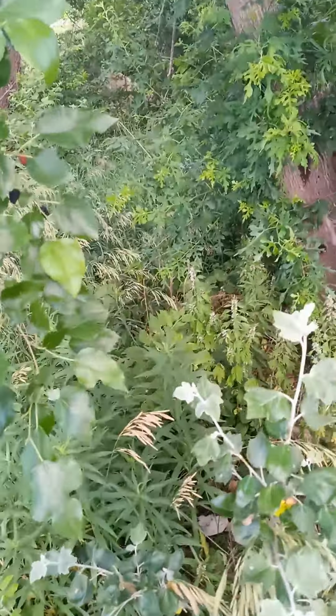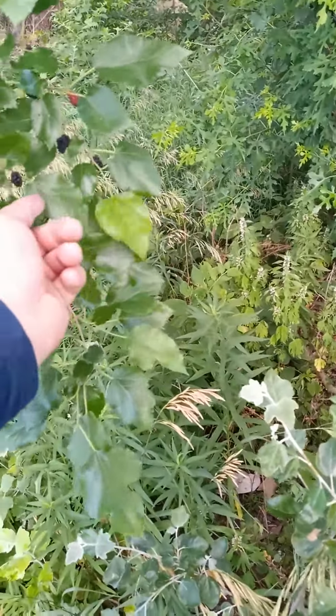I thought that was a hedge, but it looks like it's just a giant mulberry. It is a giant mulberry. You can't use mulberry as a hedge post because they'll rot fairly quick. The bugs will eat the crap out of it.